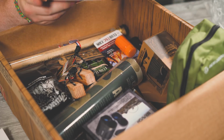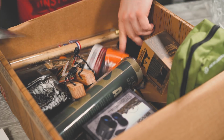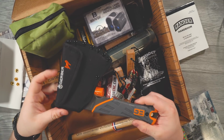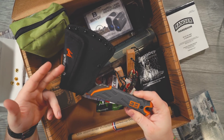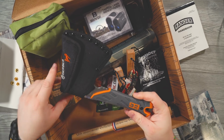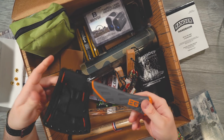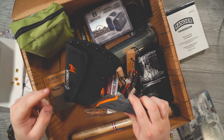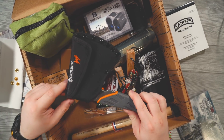Next up on the list is the Gerber Axe, which I saw down here. I've already got one of these. I actually really love this axe, even though it is the Bear Grylls version and everybody likes to make fun of Bear Grylls gear. This axe is really quite nice.